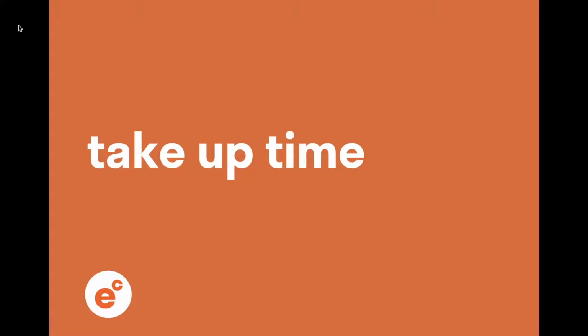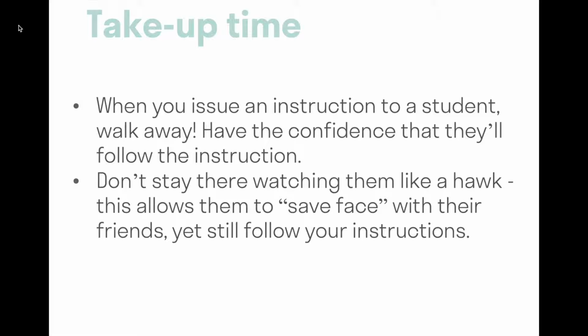As I said right at the beginning, how are you going to form those relationships with your students so that you don't become indecisive and you don't become autocratic? You get that middle ground. And this strategy, take up time, is a good way of developing relationships with your students. So take up time is when you issue an instruction to a student, like Bill Rogers was mentioning, put away the earpods, and you then walk away. You give them that moment to actually take up the time to follow your instruction.